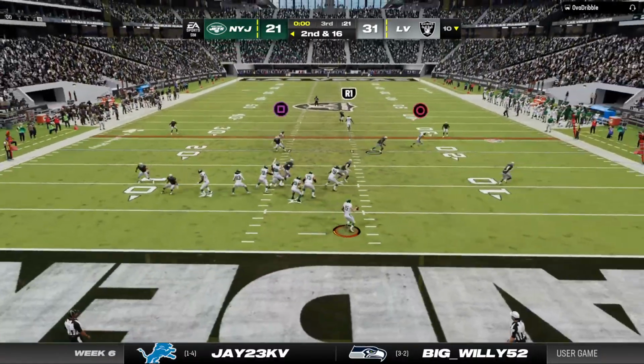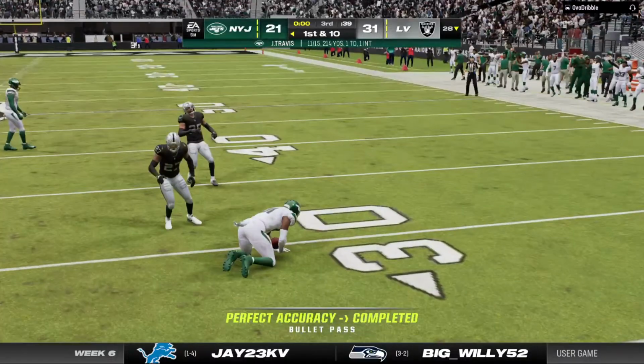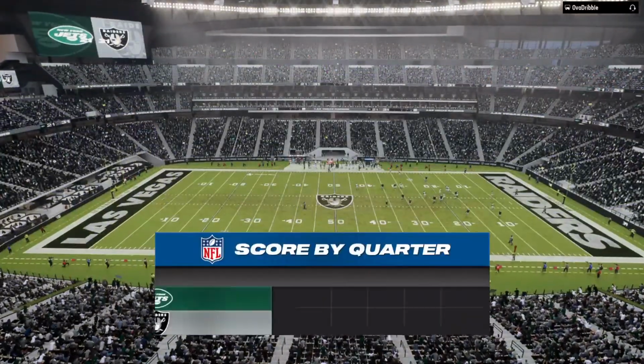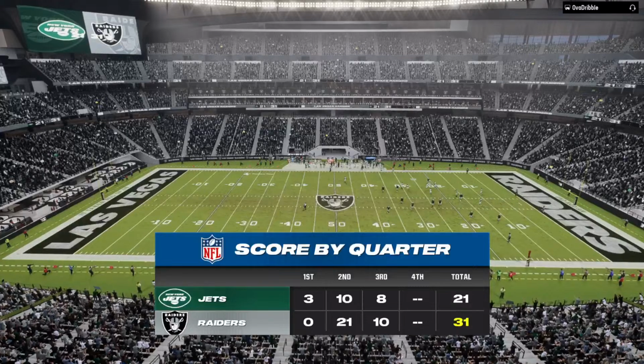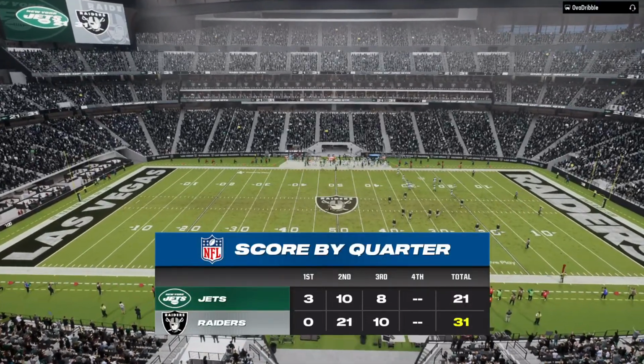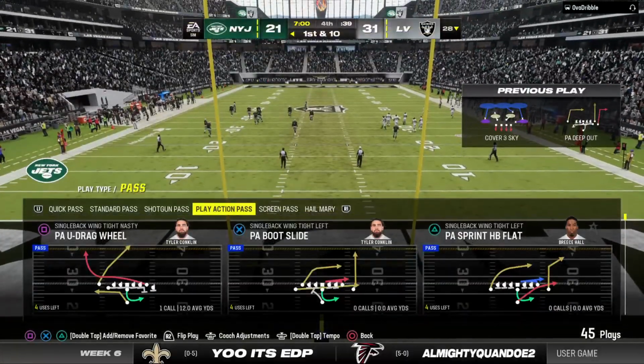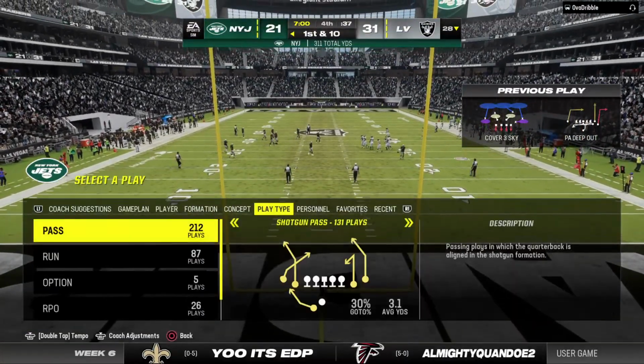Off the play fake, Travis finds the open man. It's Mike Williams. And he's taken down, but not before he gets this across the 25-yard line. Back now in Las Vegas. Welcome back, everybody. It's Jet football, but they trail here as we start the fourth quarter.